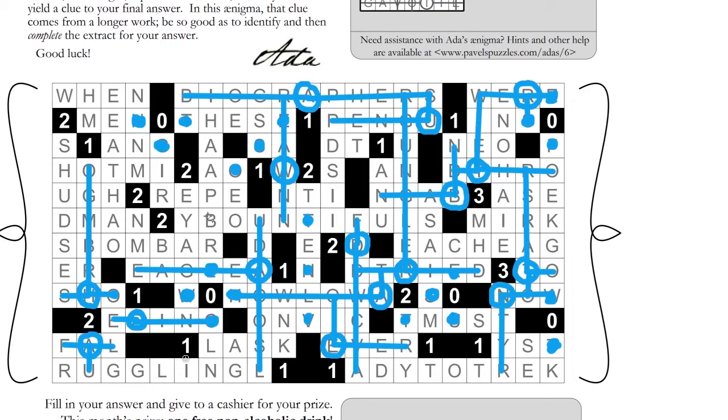Where next? Oh, wait, that one has to go there. Therefore, this one has to go here. This is all falling into place very quickly. This whole thing's done. Not bad. Now what?